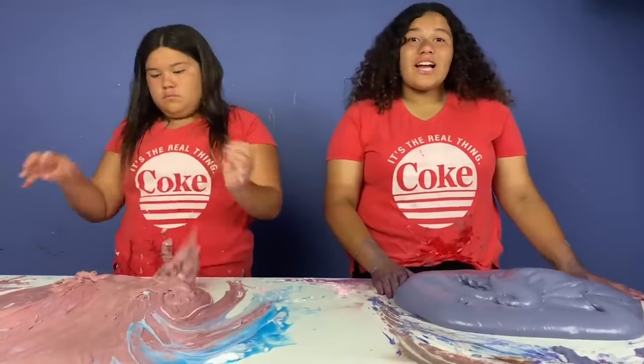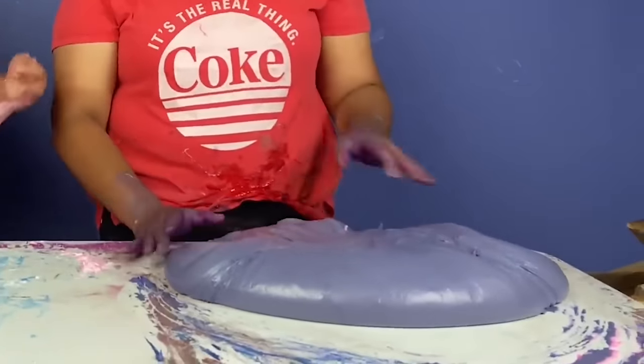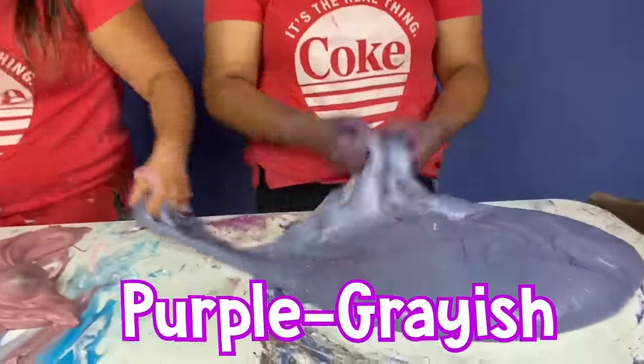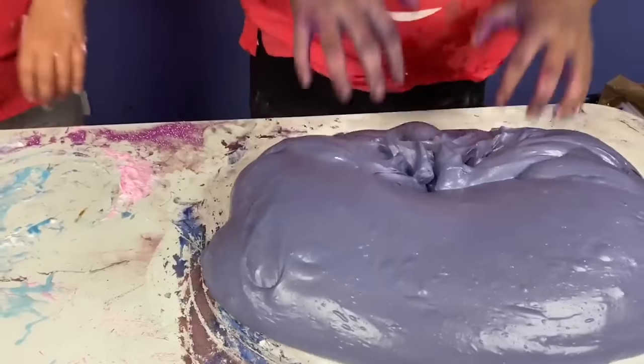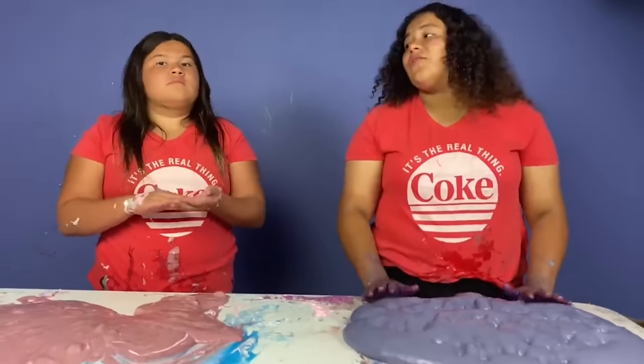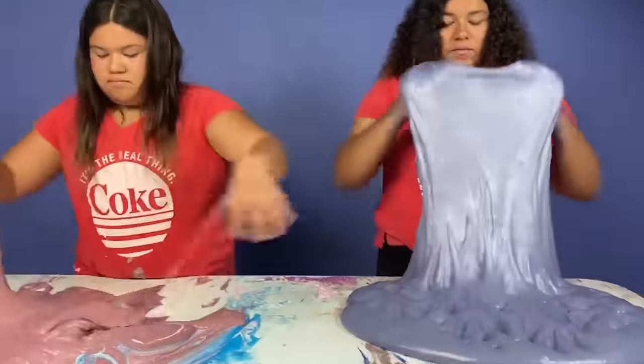Okay guys, so now let's check out our slimes and see how we fixed them. So mine is not pink anymore. It's like a purple grayish color, but it's super shiny and metallic-y and I love it. White and fluffy. I think you failed. You definitely failed. I didn't fail because that's more like a homemade slime and it's fluffy and it's not sticky. You can make bubbles. Nope.